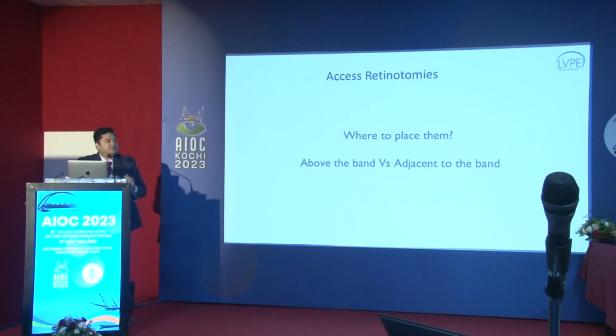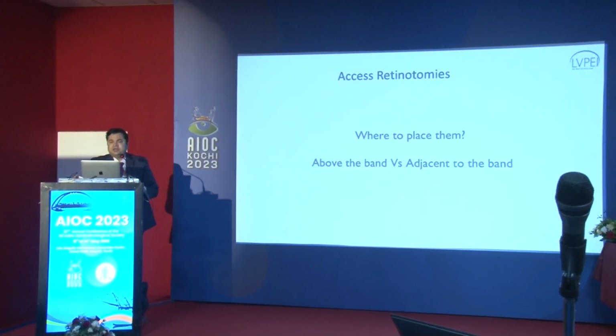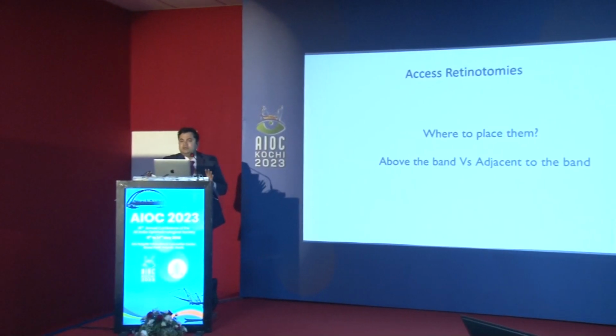So the next question arises: where to place your axis retinotomies? Do you place them over the band itself or adjacent to the band? Right. So here it's important to understand that if you're placing it over the band, there is a chance that you can damage the band, and the band can itself snip and retract. Then it's difficult to go and retrieve. If it retracts and still there is no traction, then your job is almost done.